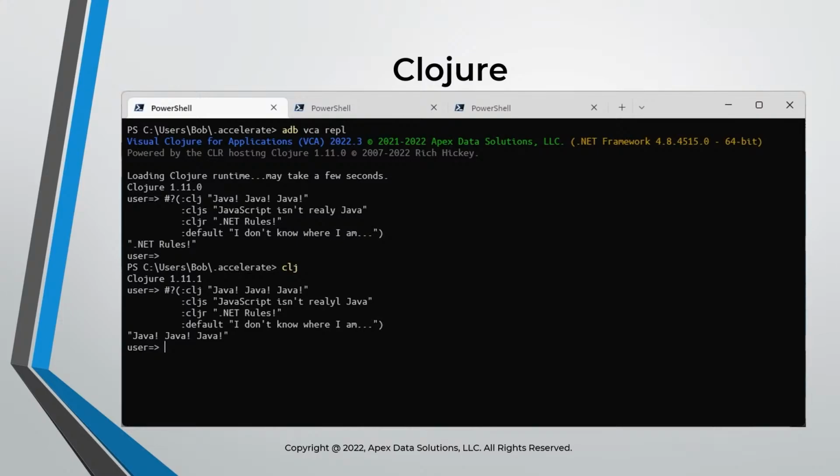Right, so jumping back to Clojure real quick as we wind up, note that when we're in the Clojure CLR REPL, which we get into by calling ADB VCA REPL, we create what they call a reader conditional. It's the pound question mark and then what happens within the parentheses of that. In Clojure, keywords typically have a colon in front of them by convention, and so you can see that there's a mapping of keyword to something being implemented.